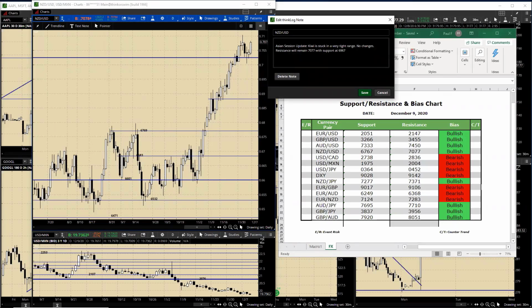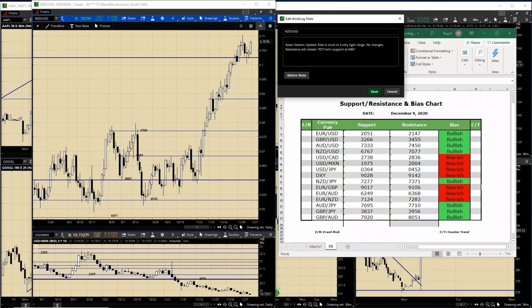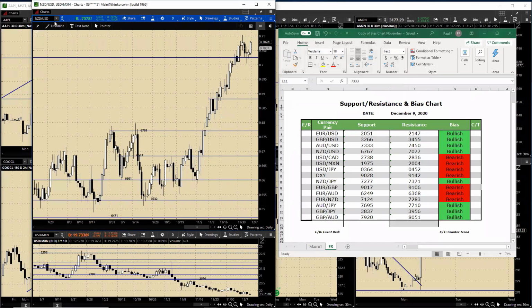Kiwi is stuck in a very tight range. No changes. Resistance will be 70.77. We're actually right there, 70.78. We're supported at 69.67. And you can see that, no changes. And today we had a bunch of these no changes. Let's go and move into the dollar CAD.